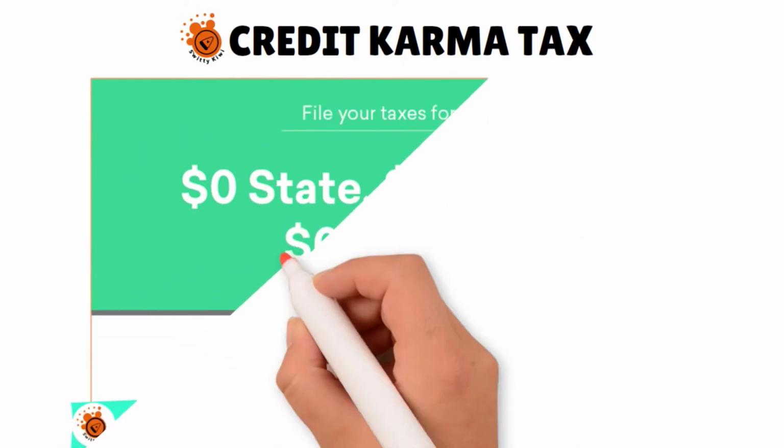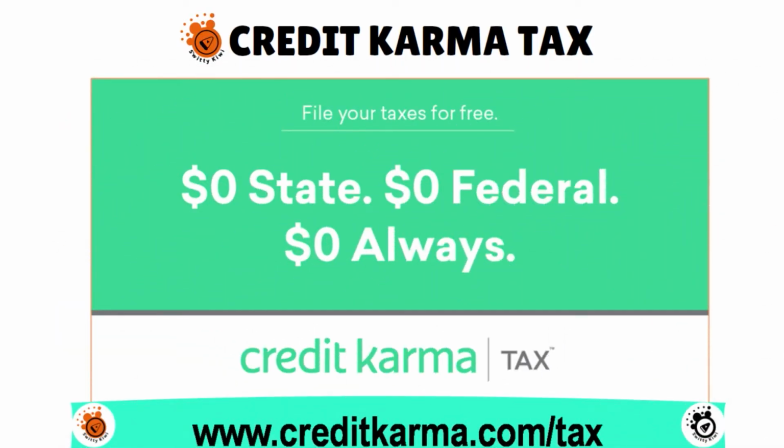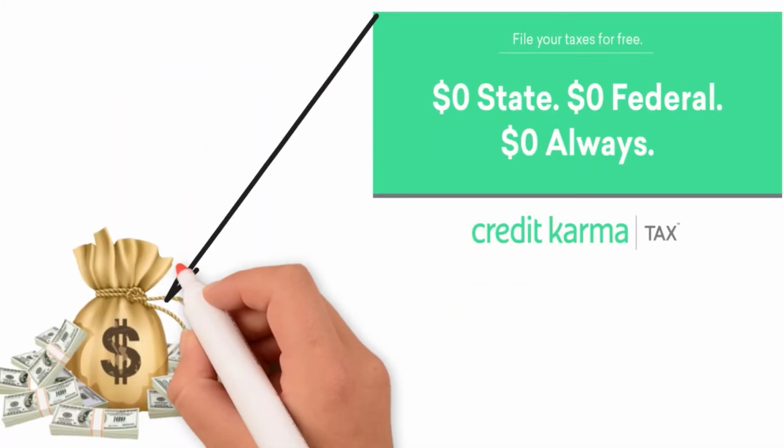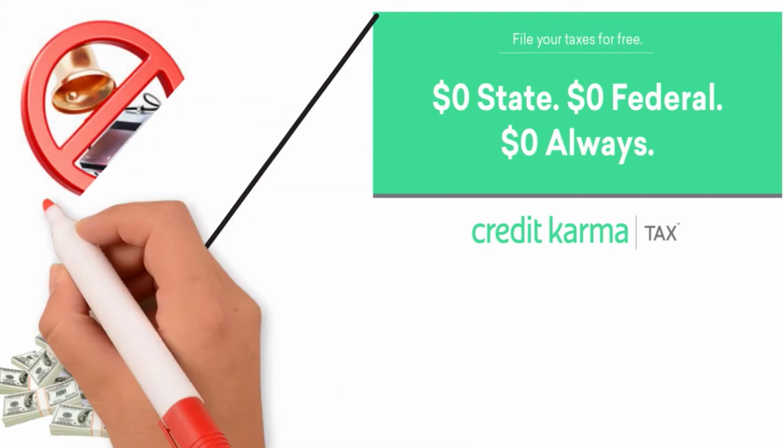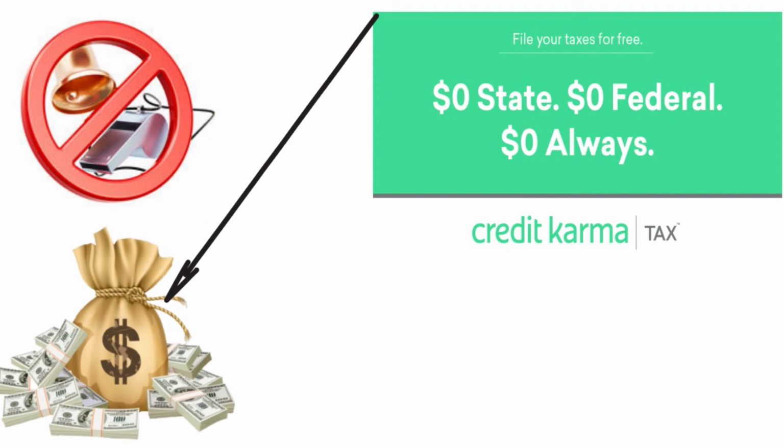What about Credit Karma tax features? As with many cheaper tax filing platforms, Credit Karma Tax can save you a ton of money, no question about it, right? But it doesn't have a ton of additional bells and whistles. Still, Credit Karma features an easy to use interface. We kind of like their interface, very user friendly, and they also have an audit defense and an accuracy guarantee.